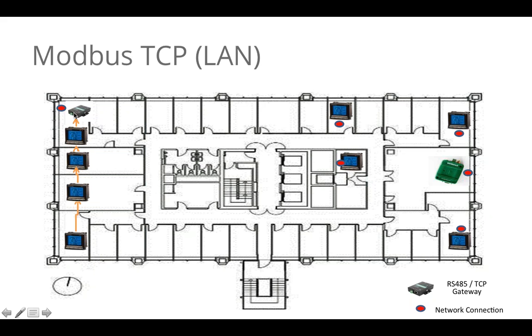These points, the red dots that you see, are network connections. They are the connections that the existing network infrastructure has. So this gateway can connect to all these meters without the need of adding new cables, because you have the existing network infrastructure in the building, okay?